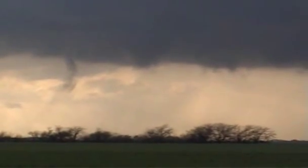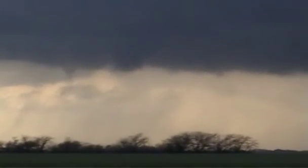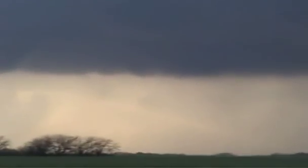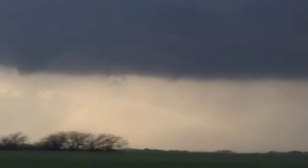Had a lot of rotation up in the sky, but still nothing on the ground as we speak. So, oh, that's it, it dissipated. Good news. Look at that. So far, most of the action has been up in the sky and it has not touched down. Come on. So we are staying right behind it.